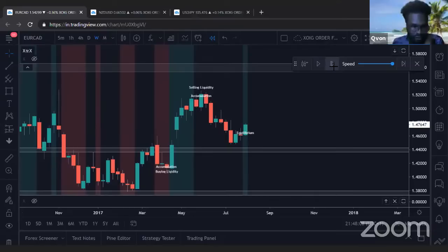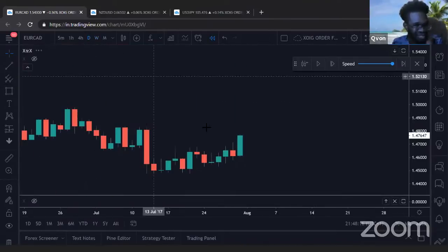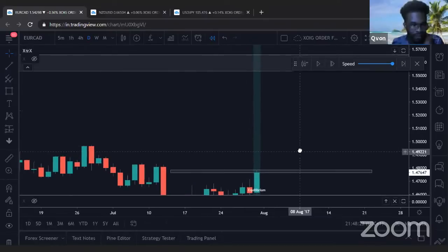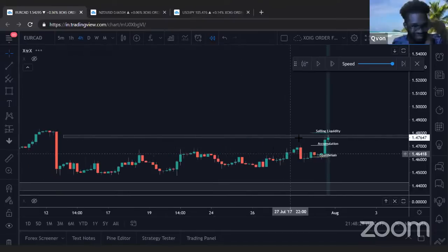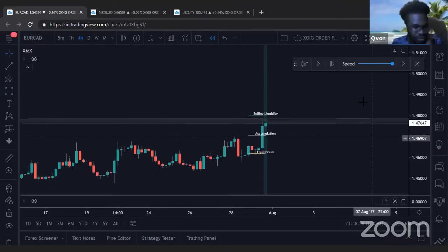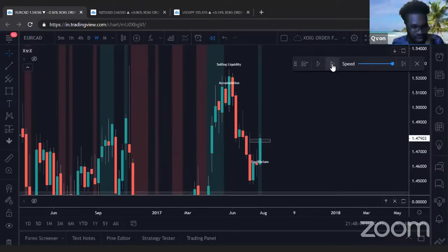So again, I'm just waiting for precisely this. And then I'm going to jump down to the daily. I'm just going to mark the top of this daily candle. So I'm just waiting for a break of this high, and then a run up in price. Okay. Might just skip ahead of this one.